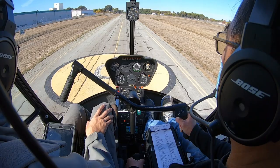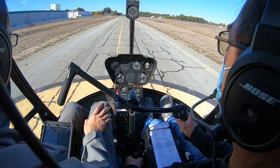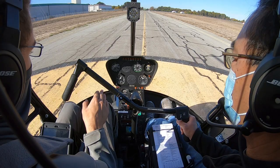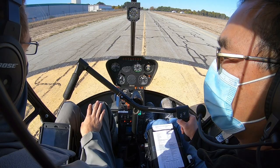I'm gonna go to the ground. Okay. Do that, keep coming forwards. Keep going, don't come straight down. Well, the reason you're coming all the way down to the ground instead of stopping and hovering is to get yourself through a brownout or whiteout conditions where you're kicking up tons of dust or snow or whatever else.